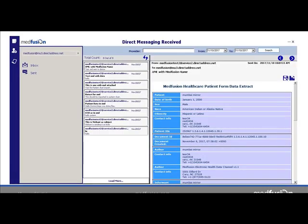Received direct messages can be accessed through the MedFusion messaging tab. Each user can be associated with multiple email addresses, which they can then toggle between to view messages particular to a certain account. When you do receive a message with an incoming transition of care CCDA document, this can then be previewed within the screen and then either be saved to a desktop location or using this icon added to the patient's chart.